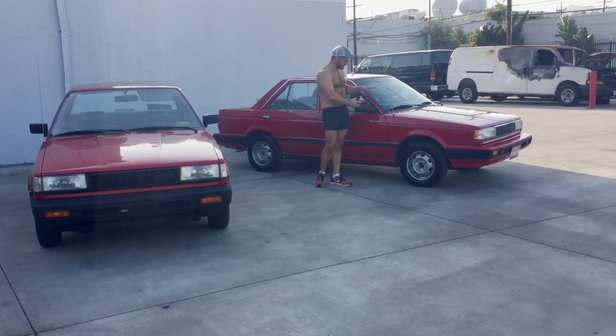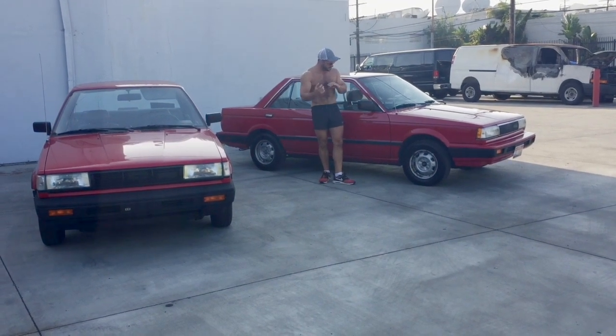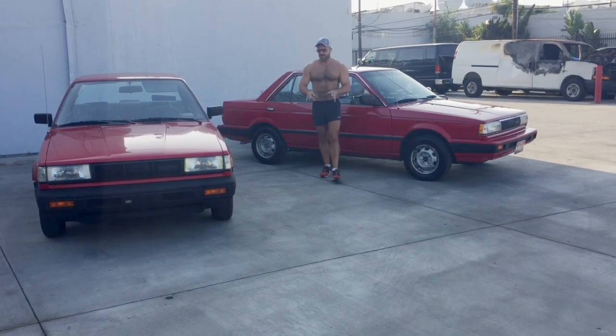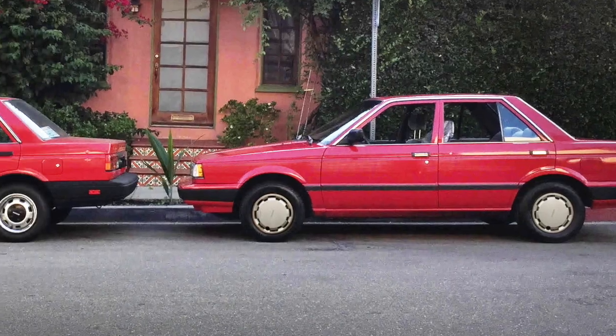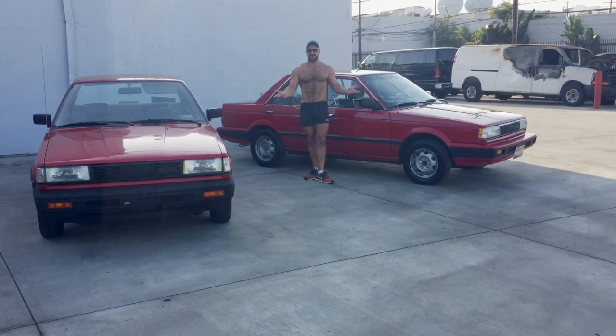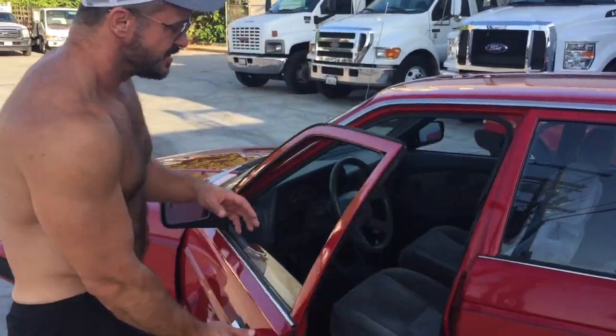So this is a 1987, made in 1986, GXC fully optioned car. It has every option that was available on the car for the time, except for air conditioning. And this is a Sentra E, which would be called like the loss leader. It means that it was the cheapest version of the car you could get for 4 doors. And when you look at the two cars, they're the same. But when you look a little bit closer, it's fascinating to see all the different details that the cars have.